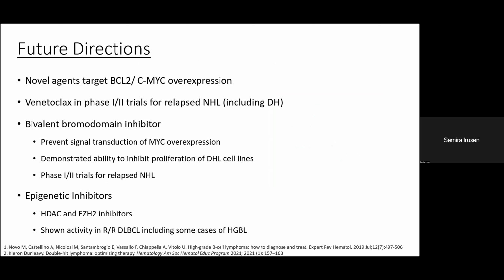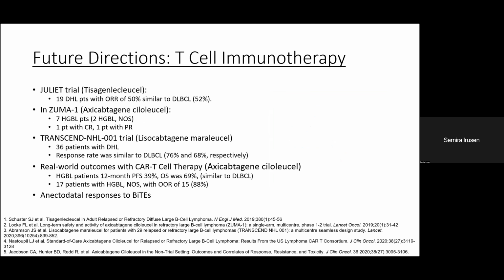I'm not going to go into this. Things that target MEK overexpression and BCL2 expression, epigenetic inhibitors are being looked at. Most of the research is T-cell immunotherapy. Most experience seems to be with cabtagene autoleucel, sorry about that, with good results comparative to that of relapsed refractory diffuse large B-cell lymphoma. And that's it, done.